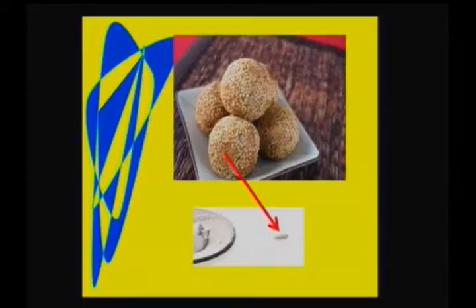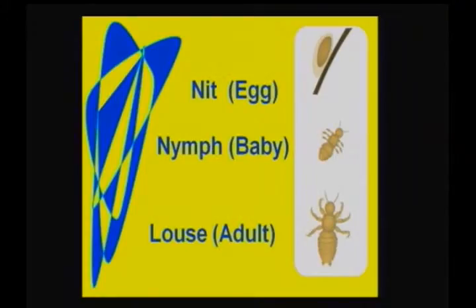Hi, we're going to talk about head lice. Head lice are tiny wingless insects that live close to the human scalp. They require a human host to live. An adult louse is the size of a sesame seed. A baby louse or a nymph is even smaller. And a nit, which is the egg of the louse, is a tiny teardrop-shaped lice egg.